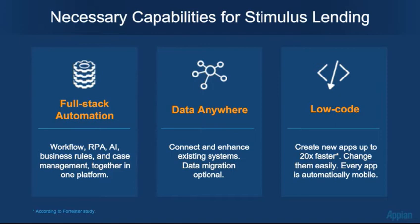Of course, an important capability with something like stimulus lending measures that are evolving, but also generally, as there's often a need in all different types of applications to quickly make modifications to support changing business or market conditions or regulatory requirements. I would contend that this is not necessarily something that can be done easily with a lot of the systems that are out there, and it's certainly something that should be closely looked at and considered.